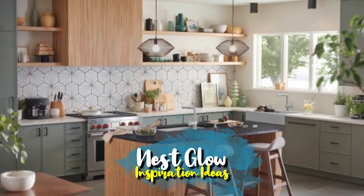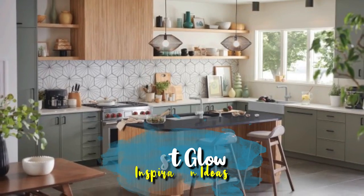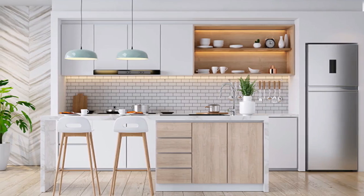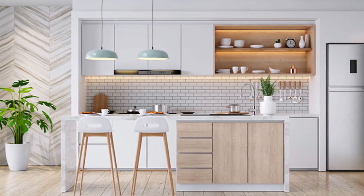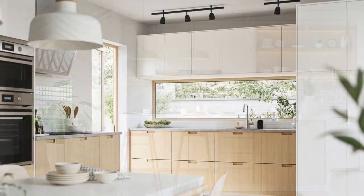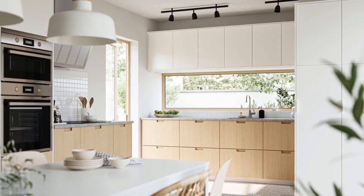Designing a kitchen for a small family requires a balance between functionality, aesthetics, and comfort. A contemporary kitchen design can offer the perfect blend of style and efficiency, making daily meal preparation more enjoyable and the space inviting for everyone. Here are some contemporary kitchen design ideas that cater to small families.